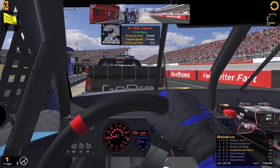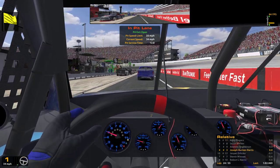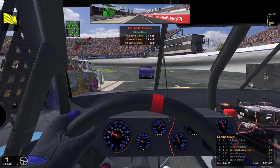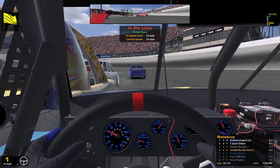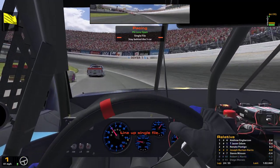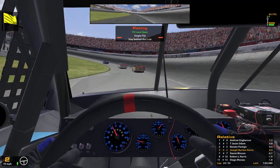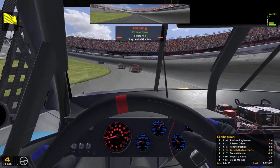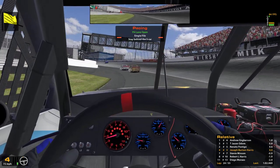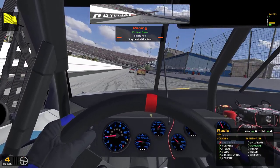Okay, go! 12-7, 12-8, that's not bad, innit? Get there. Line up, single file. Almost got one of them. I didn't expect the four. I didn't think that was the four car. I suppose he ran off into the distance and we never saw him again. But we have the pace. I have the need for speed.